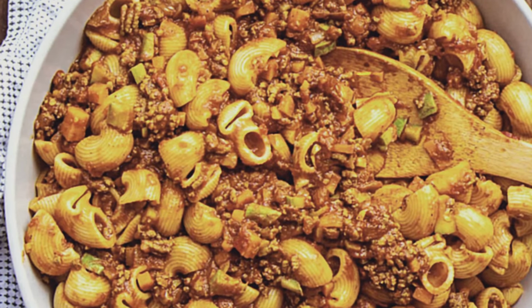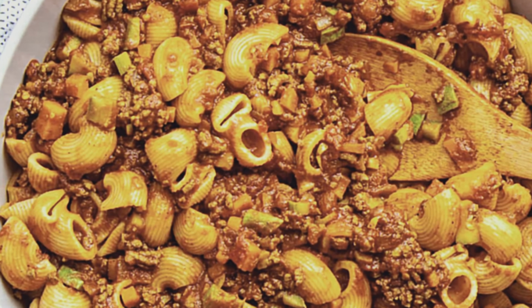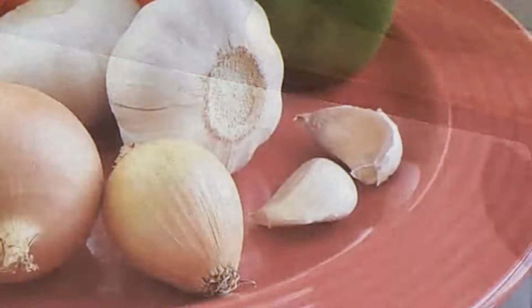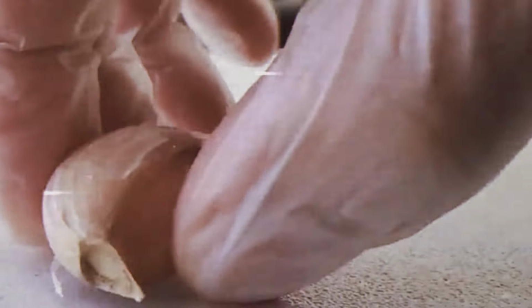Its roots go back to southern kitchens and the rural Midwest, where canned tomatoes and dry pasta were two pantry staples that never went bad. With just a bit of butter or bacon grease, some salt, and maybe a pinch of sugar to tame the acidity, dinner could be ready in 20 minutes.